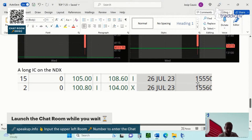But look at this. Is this a $5 spread or a $10 spread? So in this case, you would need to do a $1,000 investment. Yeah, but Josip, if you do the $1,000 up, $1,000 down. Okay, let's just entertain this.